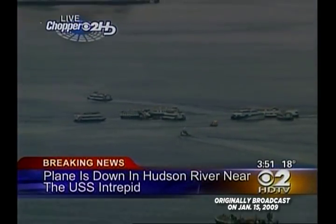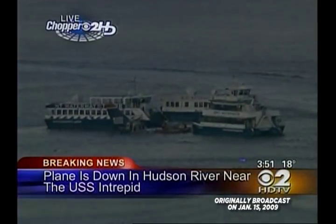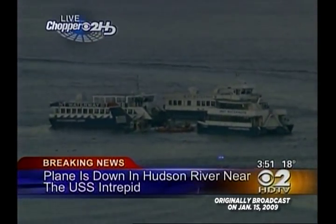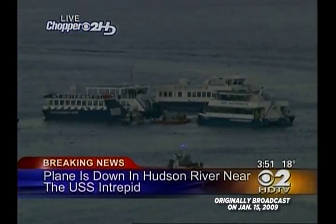This is in the mid-40s near the USS Intrepid, and out there, as you can see, so many of the different water service boats that carry people along the Hudson. In just a few moments, we're going to talk to Dr. Max Gomez, because as we know, 18 degrees, much colder in that frigid water.